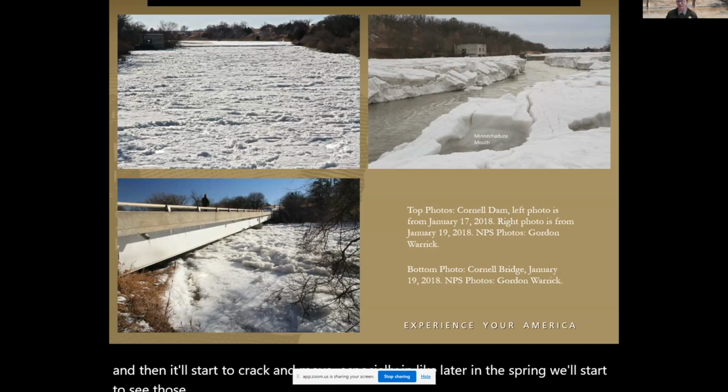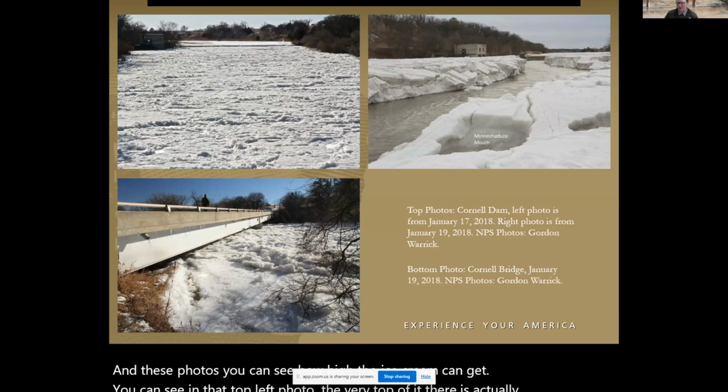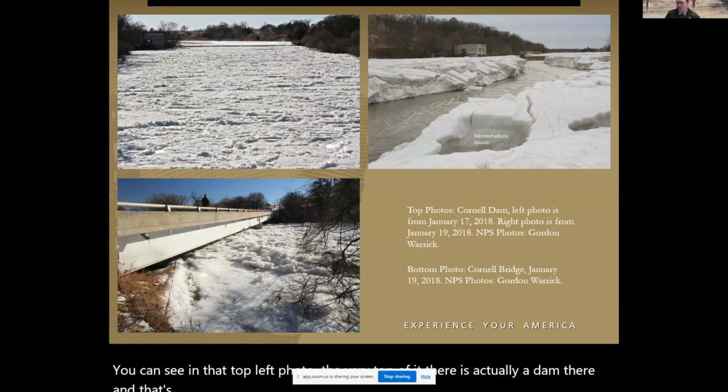And that can lead to some interesting floods downriver. In these photos, you can see how high the ice jam can get. You can see in that top left photo, the very top of it, there is actually a dam there. And that's actually the dam powerhouse. And the ice is all the way to the top of that dam. So it's about 20 feet above what it normally is. Usually the water is pretty down low.